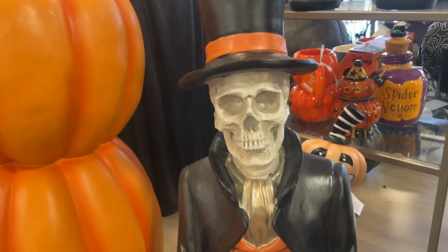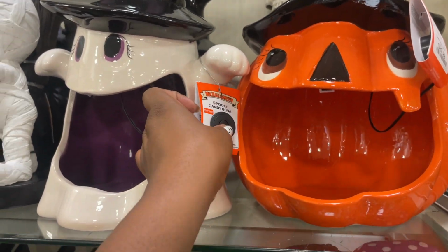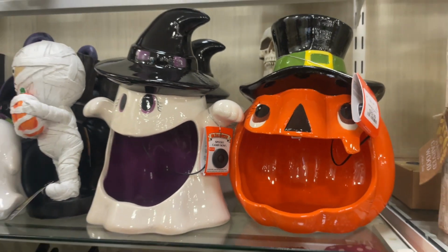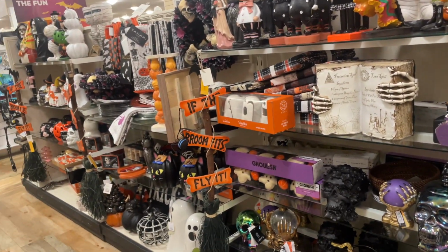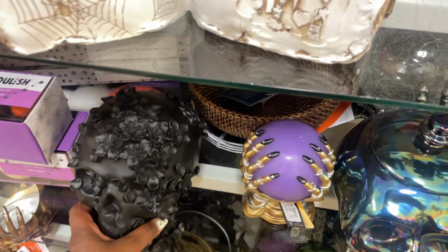$34. These little guys are so cute. And it looks like they light up, but I don't think they're working. So cute. There's a lot more new stuff out. I'm also not in my location. Look at this. This is so me.